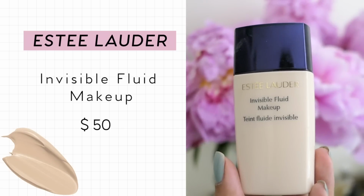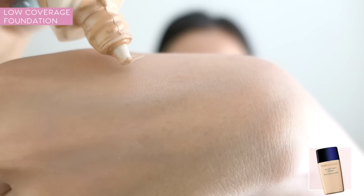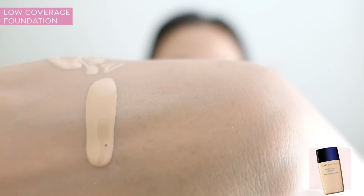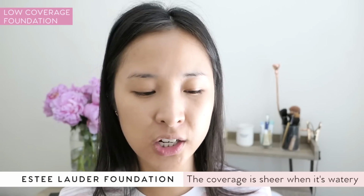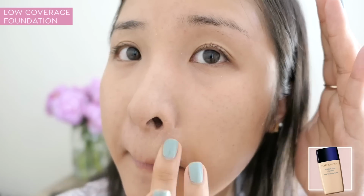And I'm going to be using Estee Lauder's Invisible Fluid Makeup. So I'll show you the consistency. It's really runny. You can see it's just dripping down my hand. Normally, the more watery the consistency of foundation, not all the time, it generally means that the coverage is more sheer. So I'm just going to apply this on with my hands as well. Oh, the color's pretty good. It's not too light actually.